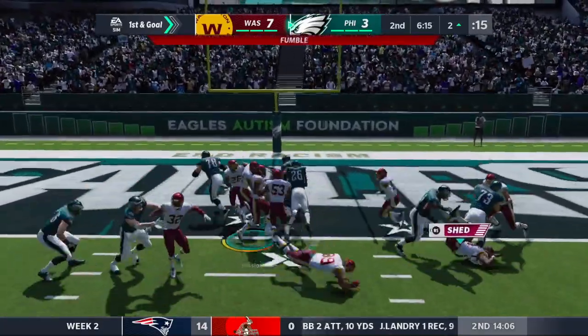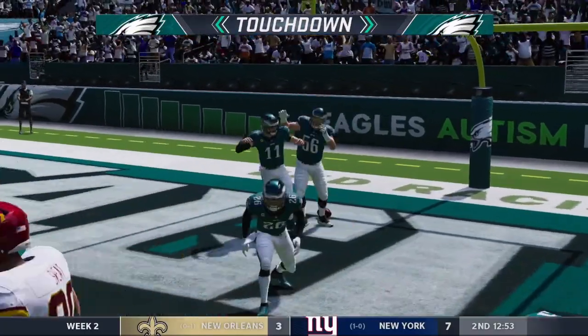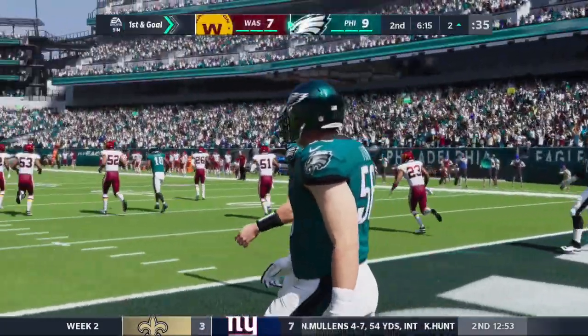And they are able to stop him, but he does take it all the way to the 2. They'll try to run with Sanders. Diving for the end zone, and the ball's knocked out. And he's in. Touchdown, Eagles.